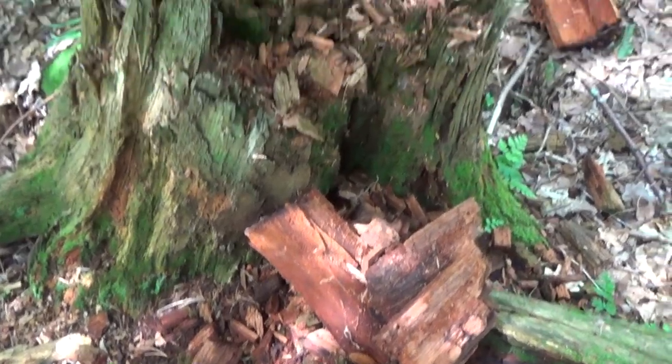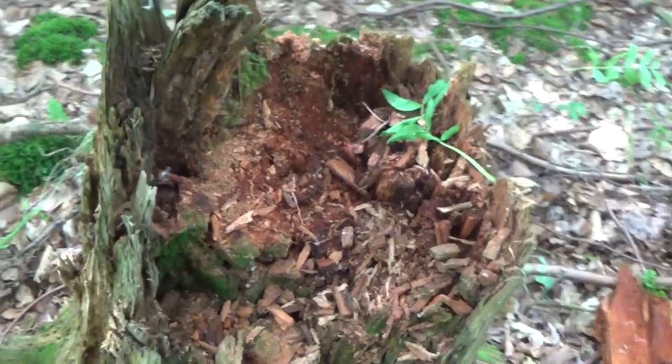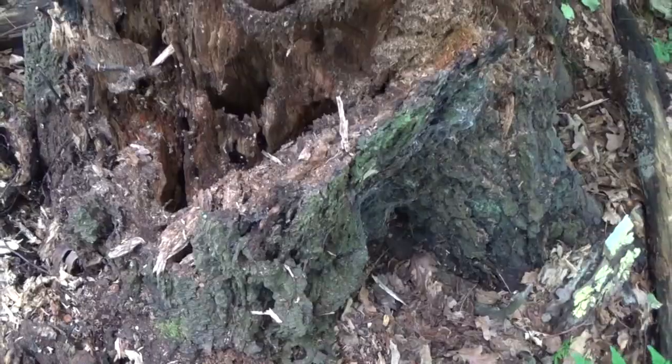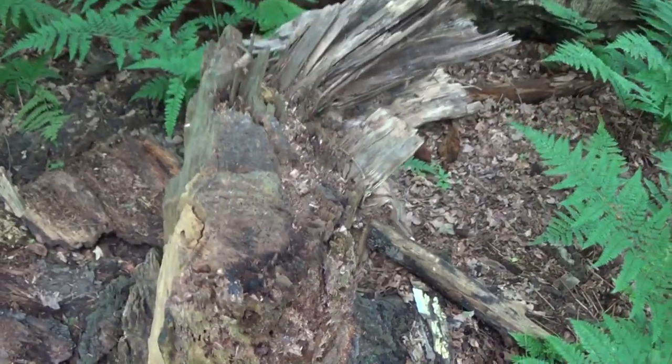When a tree falls down rather than being sawn down, it doesn't break cleanly, and I think that makes it far easier for the insects to get in there and burrow and make their little homes and feast away. This wood has not been managed for 75 years, so that's very unusual today.